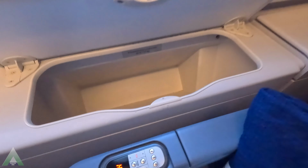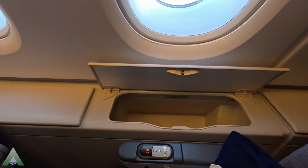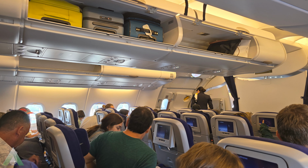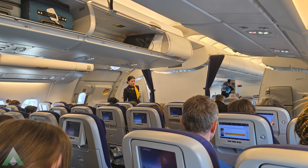And look at the storage bins here. Wow, this is fantastic. This is only for those on the upper deck and if you have a window seat, but this thing is so huge, you can probably start renting it out. The carry-on bins are smaller than what they are on the main cabin. However, unless you have an oversized bag, you still should be able to fit it in, wheels first.